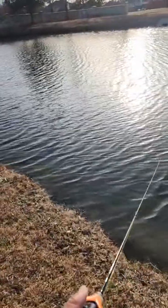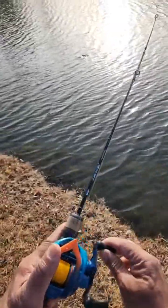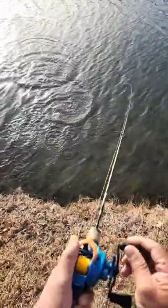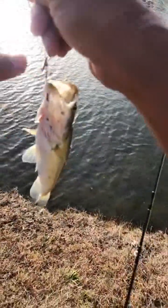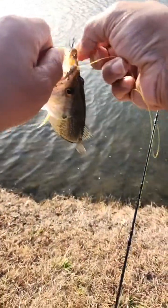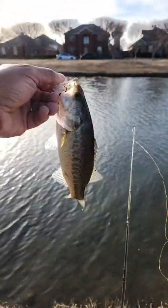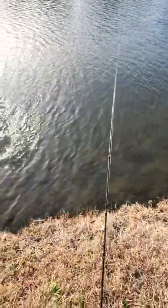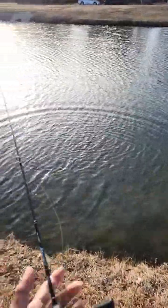Okay, so that's 2 bass. There's 3 right there. All right, not 3 yet. I gotta bring them in. Come on, Mr. Bass. Okay. Okay, that's 3. So last 2 trips, now the 3rd trip, pond, ultralight baitcasting, I've gotten 3. So now we've kept the streak going. Let's see if we can break the streak with maybe a 4th one. What do you say? I say we break a streak. Come on. That's one of those streaks you do have to break.